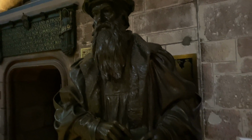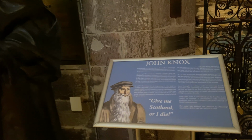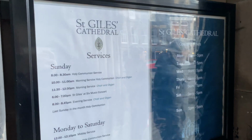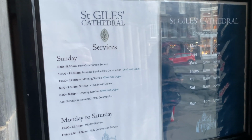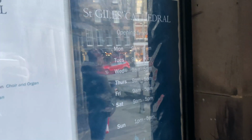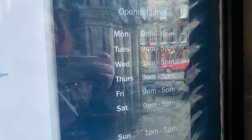Here's John Knox. Tells you a bit about him. So it is still a working cathedral. They do have services, and this is their opening times, which is usually 9 to 5, except Sunday is 1 to 5. I know that's hard to read.